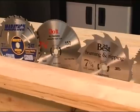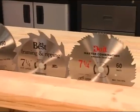Every power saw is designed to use a specific blade size noted in the owner's manual. It's essential that your customers purchase the correct blade size. It's also important to know that different blades have different numbers of teeth on them. The number of teeth is what determines the kind of cut the blade makes.